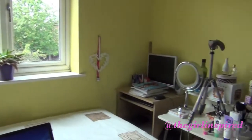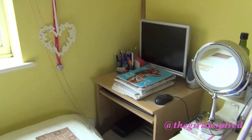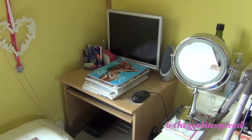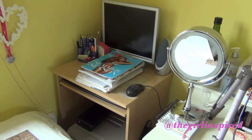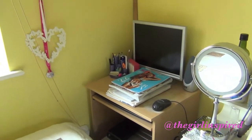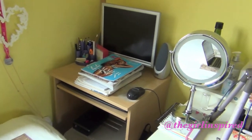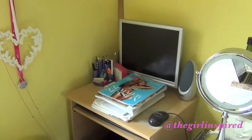So then, spinning around here, we have, first of all, my computer desk, and my computer is several years old. It's kind of dying on me and on its last legs, but it keeps on chugging and I love it for it, but it does take forever to boot up, which is why I tend to use either Ben's laptop or my brother's laptop when I need to do work on the computer. But I have this just in case I need it.